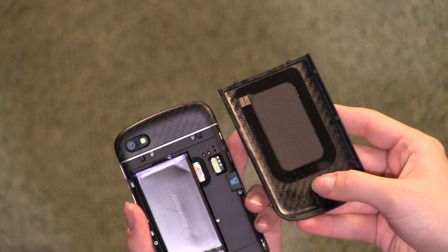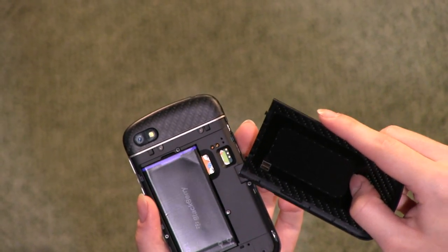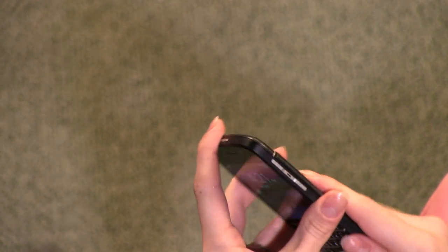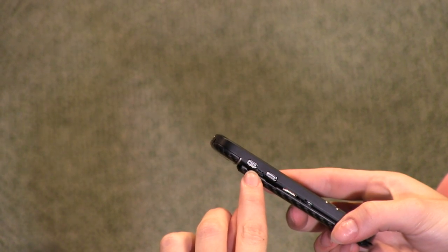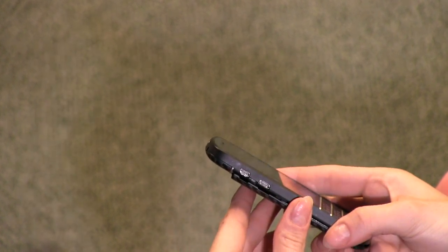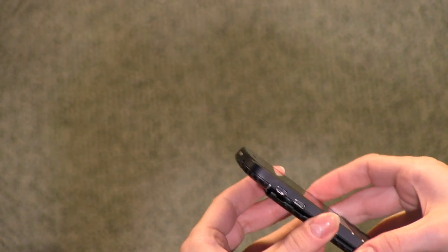One thing that's nice about this too is you do have access to your battery, your SIM card, and there's a micro SD card. The battery even looks the same as my Curve. And you know what's weird? There's a micro HDMI port on the side of it. You can play movies off your BlackBerry. So strange. Like, what in the world? So that was kind of cool. I think BlackBerry fans are going to feel like, hey, thank goodness, because this is very much a BlackBerry phone.